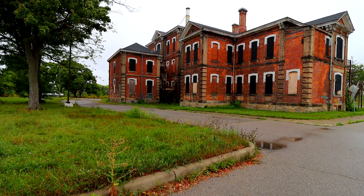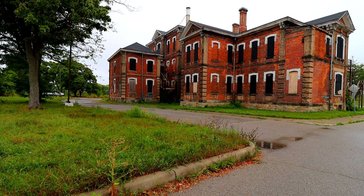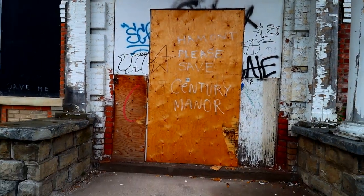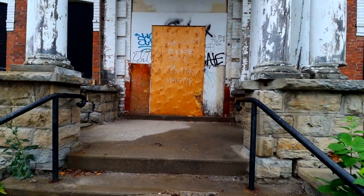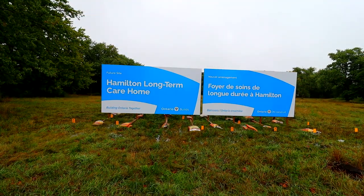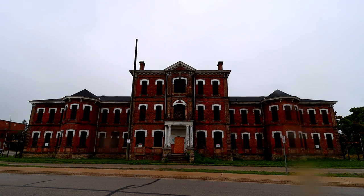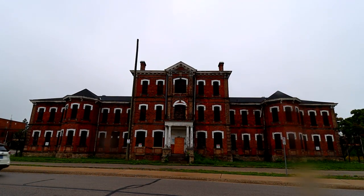Then in 2020, the provincial government took control of the land, prompting the formation of a group of citizens with the goal of saving the historic building. Less than a year later, it was announced that a 256-bed long-term care home will be built on the site, with zero mention or any plans for Century Manor, leaving its future as unknown.